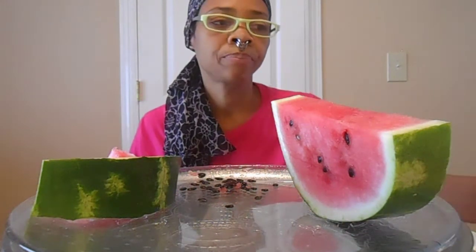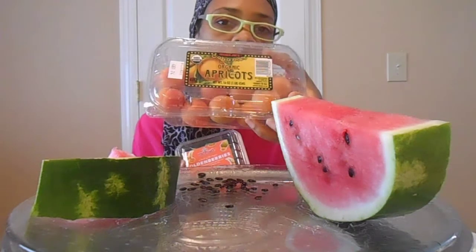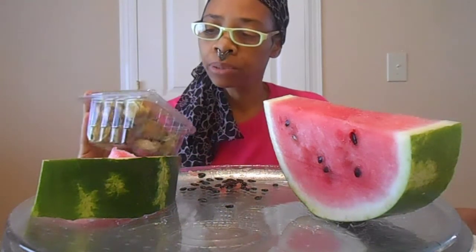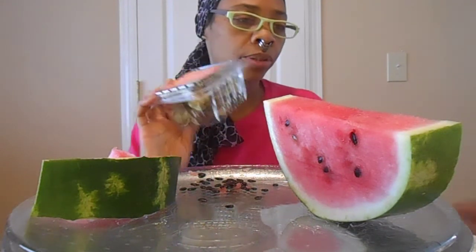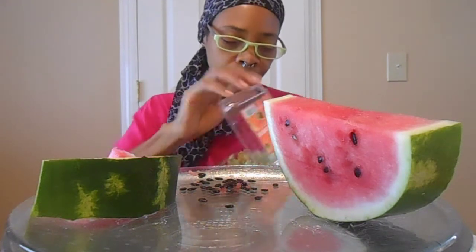I also bought some golden berries and some apricots. The golden berries, I think, where did I get these? These are from Sprouts. Yeah, these are from Sprouts. Oh, they smell delicious.